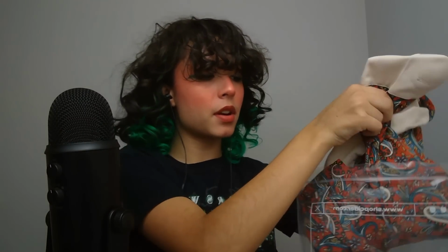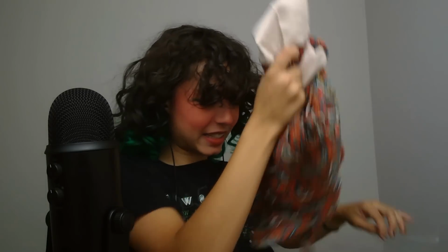Okay. Next up, the last shirt. And this is the paisley collar cropped blouse. I will say the majority of their tops are either button-ups, oversized, or cropped. There's not really an in-between, which is kind of unfortunate.